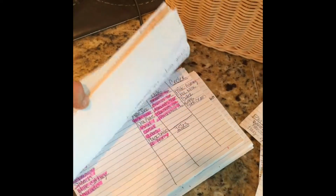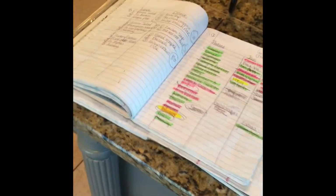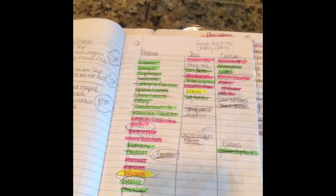So I used to do it on these note cards, but I would just kind of lose track of all of them, and it wasn't compiled, so there were some weeks that I did not get a chance to sit down and make my list. So what I started doing was I started using these composition books, just like this.